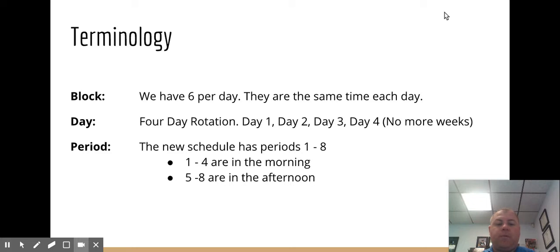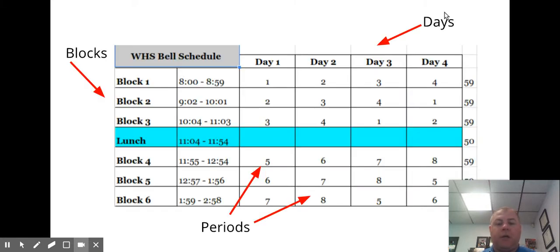There are three key words that are going to change as we go into this new schedule, and I explained this to the students: the block, the day, and periods. If you look on this screen, the blocks are on the left-hand side. Those don't change. Those are the time periods that our students will be meeting with their classes. You'll notice that the periods do change depending on the day.